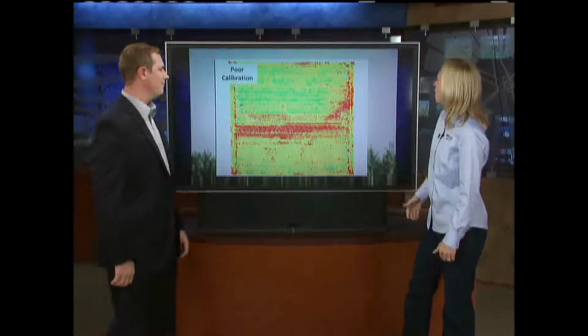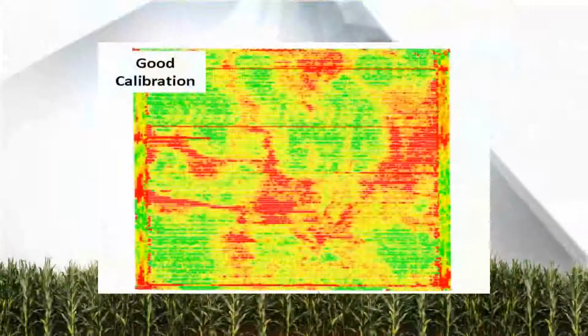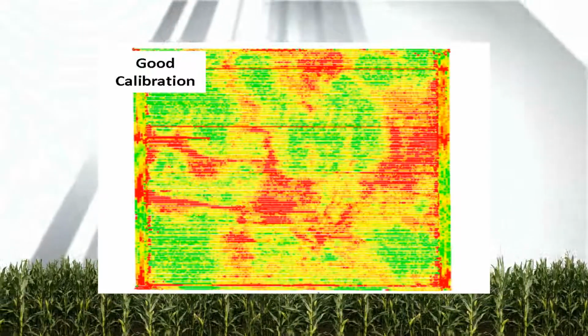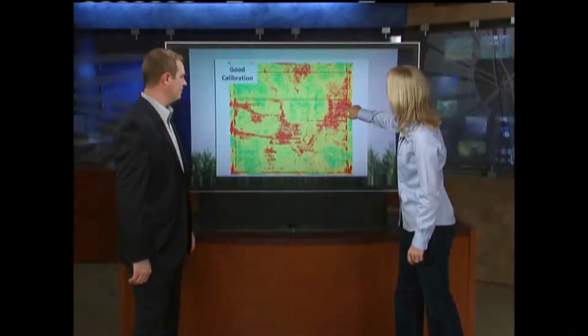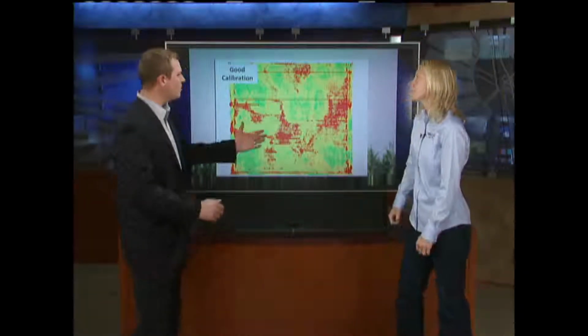If we take a look at a good one, this second map here is actually the same field, just a different year where the grower took the time to calibrate properly. Now we can start to see that patterns are picked out in here. We've definitely got some poor yielding areas, some areas that are yielding pretty good, and some of the yellow in here that's kind of that in-between yield. We notice way more patterns and differences spatially in this type of a map versus that previous one. Now, can you use this with other tools that might be in your toolbox?